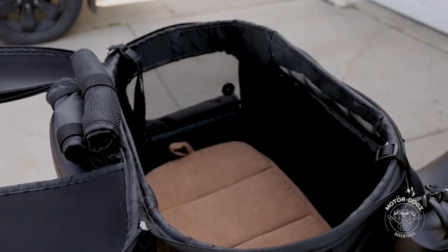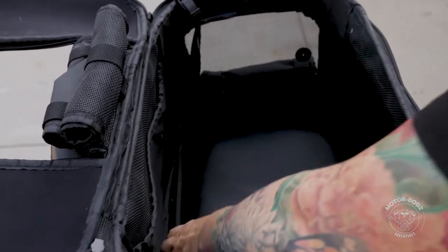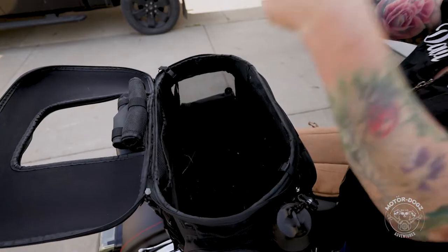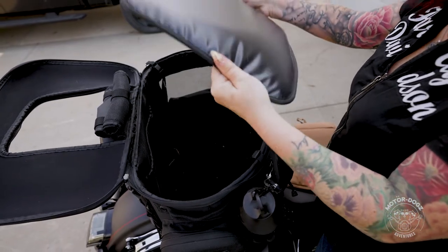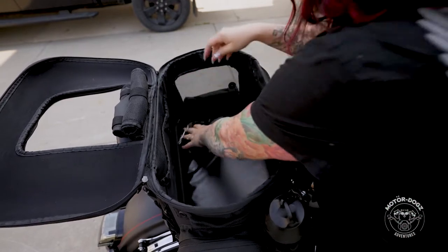On the very bottom of our Kuryakyn Pet Palace, we have a washable pad. This one is durable, it's nice and hard, but still very soft for their comfort.